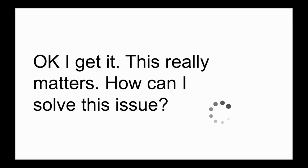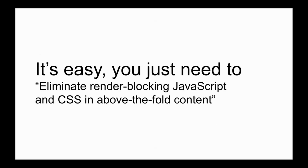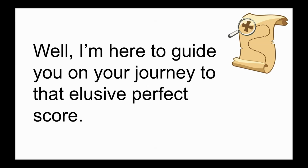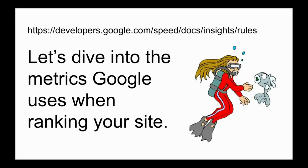And so you get this. Okay, how can we do this? What do we have to do? So it's easy, right? You just need to eliminate render blocking JavaScript and put CSS for above the fold content, right? You know all those words, but in that order, not so much. It's pretty difficult, actually. And so we're here to guide you on that perfect score. And so first of all, let's take a deep dive into what Google means when it gives you that score in all the rankings.